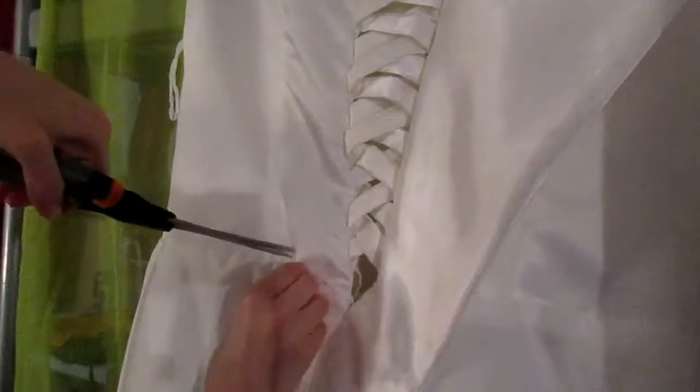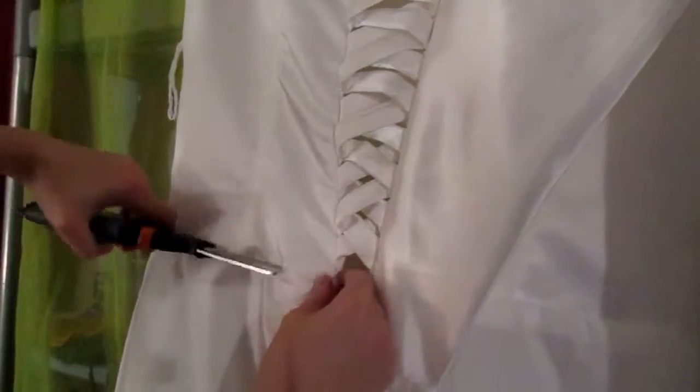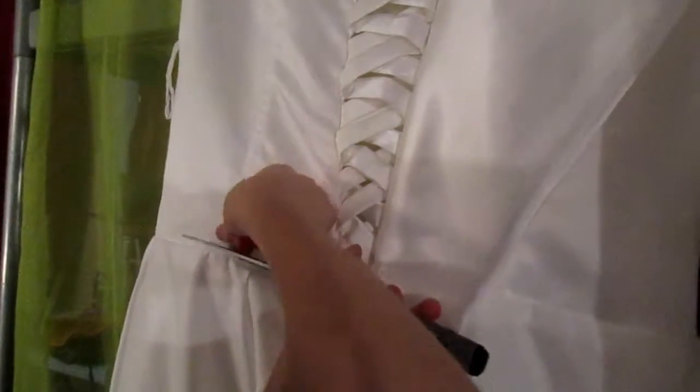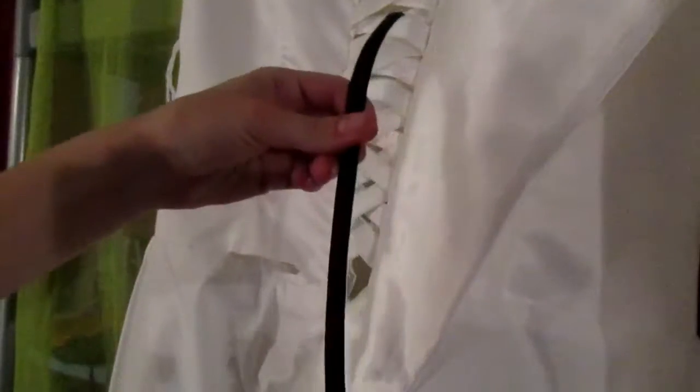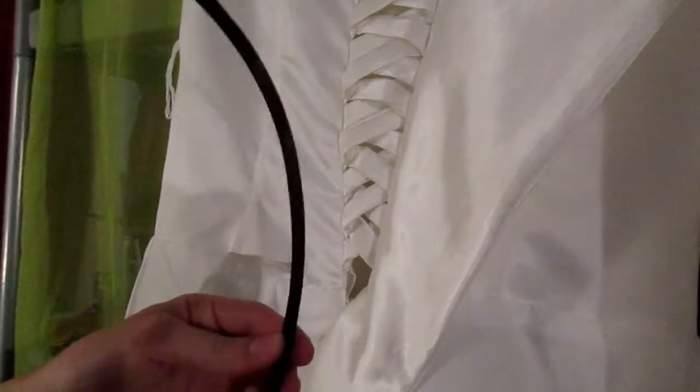So I'm just going to make a snip. I have cut into the dress over the seam for the boning. Boning, here I'll show you a piece of boning. Boning is a piece of thick plastic that is malleable, and you can sew through it with a machine or by hand if you press hard enough, but it's also plastic, and so it acts kind of like a corset would, where it just keeps the shape of the dress a lot easier than just fabric would.